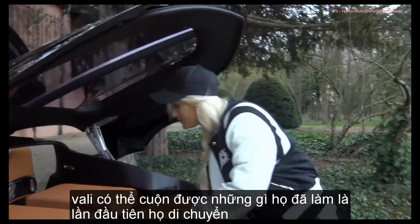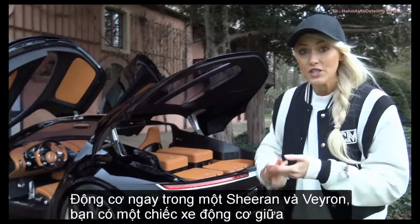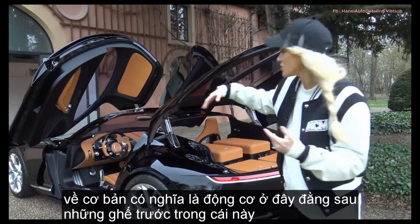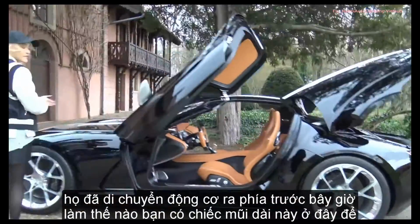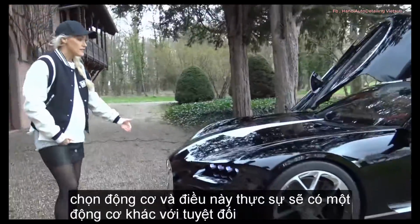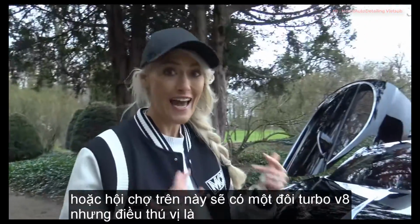What they've done is, for the first time, they've moved the engine, right? So in a Chiron and Veyron, you have a mid-engine car, which basically means the engine is here, behind the front seats. In this one, they've moved the engine to the front. Now you've got this long nose here to fit the engine, and this would actually have a different engine to the Chiron or the Veyron. This would have a twin-turbo V8.